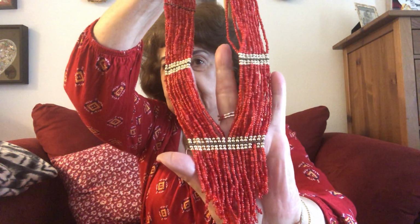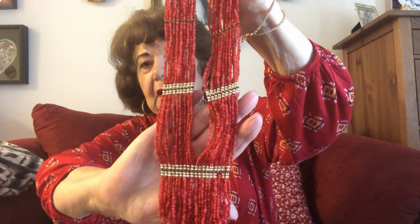Here is a statement piece. I love her jewelry. And I actually received 2 of these, so I won't show you that one. And look at this. This is fabulous. Love this necklace. Absolutely. You know, I'm not really crazy over beads, but I would wear this one. And you know, red's my favorite color.